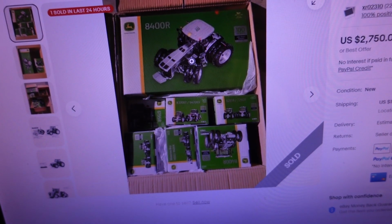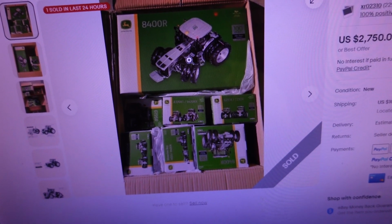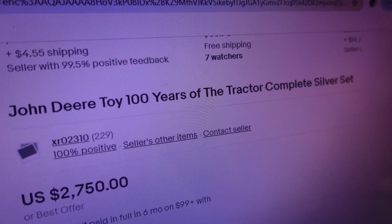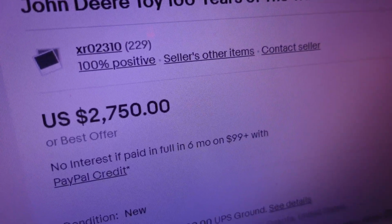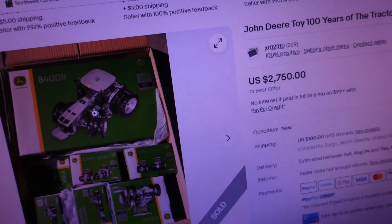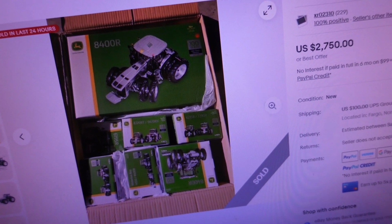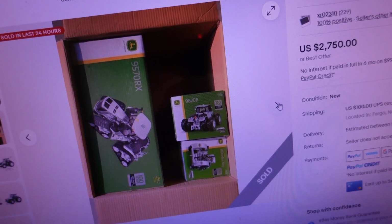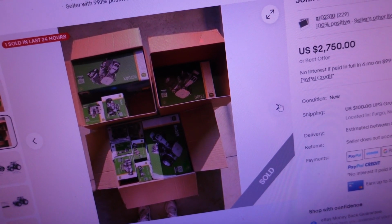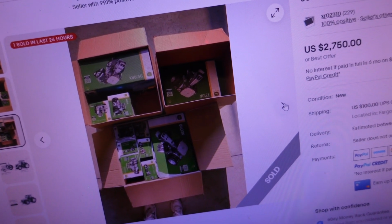At number 4 on the list of the most expensive toy tractors sold on eBay the last 90 days is this. It's a John Deere toy, 100 years of the tractor, complete silver set. It sold for $2,750. So it looks like not just one but multiple tractors here. The complete silver set. They have $100 shipping, UPS ground shipping on this one on top of the $2,750. There they all are, boxed up and ready to go. You get the complete set, 100 years of the tractor, complete silver set.